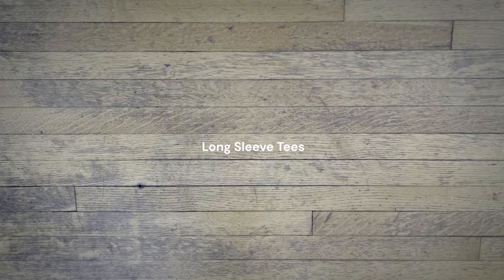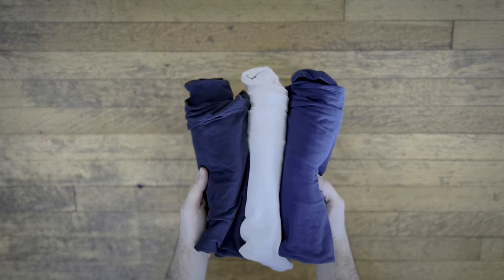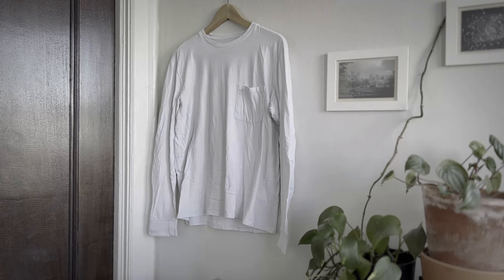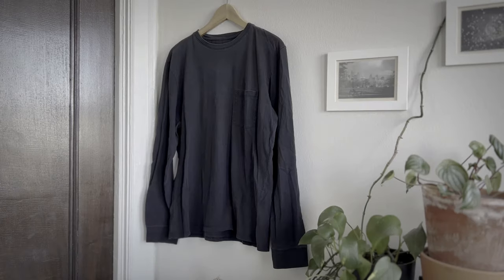I'm also going to be bringing along three long sleeve t-shirts on this trip. So I have a Pavement band t-shirt, one of my favorite bands, and two Everlane shirts, both long sleeve pocket tees, one in white and one in black.